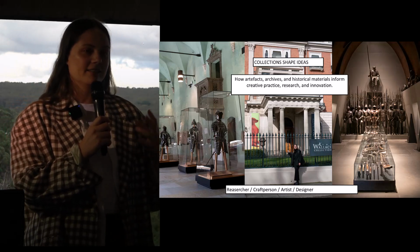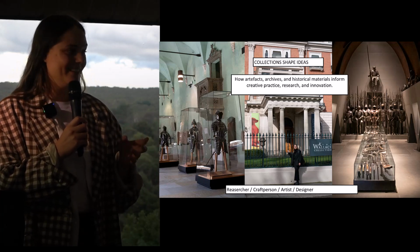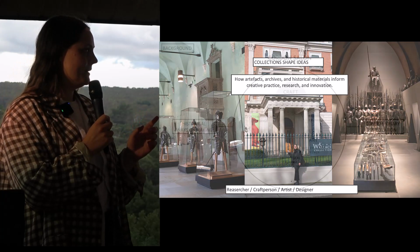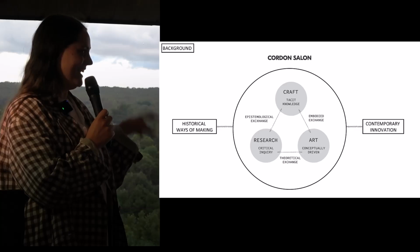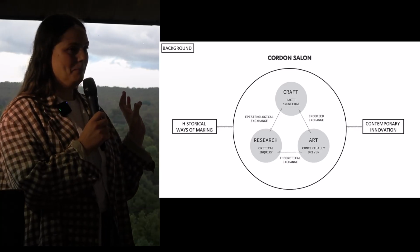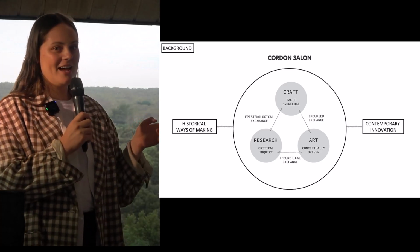I actually didn't grow up with an academic background. I hadn't had much access to collections, but essentially I engage with the historical craft and then I blend it and move it forward. So it's a process-oriented outcome.